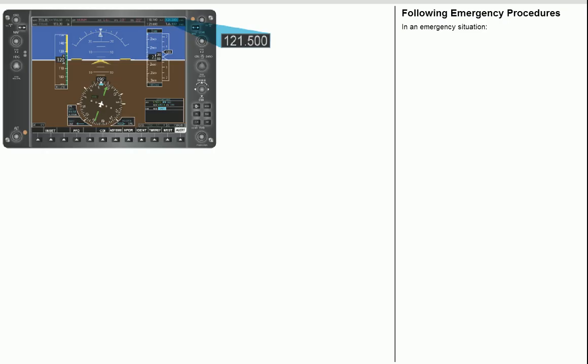The FAA has designated specific frequencies, transponder codes, and words for exclusive use in emergencies. In an emergency, set your radio to 121.5 MHz. This frequency is used across the United States for transmitting emergency messages and is monitored by military towers, most civil towers, flight service stations, and radio facilities.